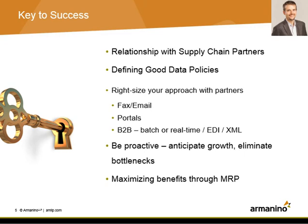Also, be proactive. Keep planning ahead, keep thinking about what's ahead of the curve, and anticipate your business needs. Begin the process of diving into deeper integration, whether it's increasing the frequency or adding complexity with more transactions. But do that before it's too late. Have a roadmap and agree on a timeline with your trading partners.